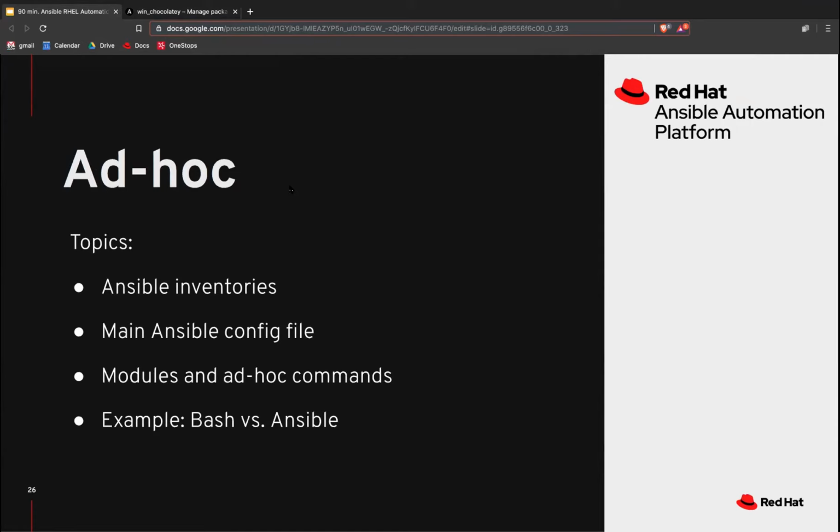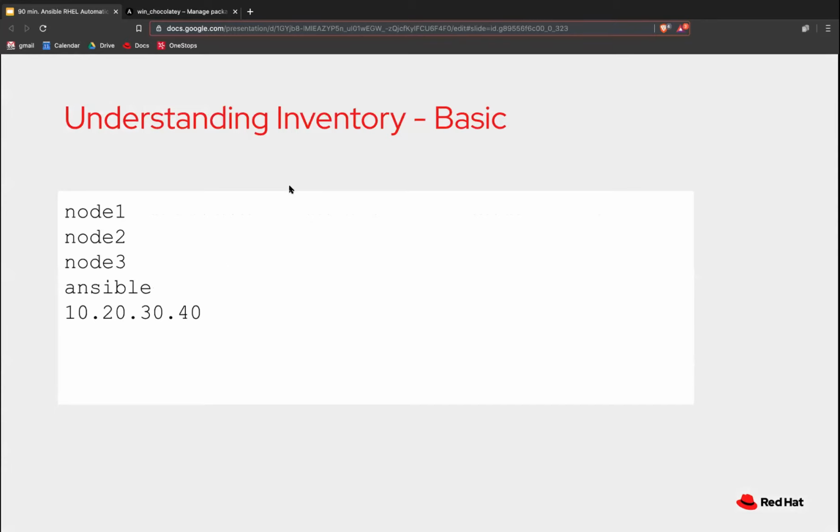All right, with that said, I'm going to go ahead and get started with ad hoc commands and inventories. So understanding a basic inventory, I showed an inventory a little bit earlier. This is what an inventory looks like. For this instance, I may have node 123, I may have Ansible, and I may have an IP address.